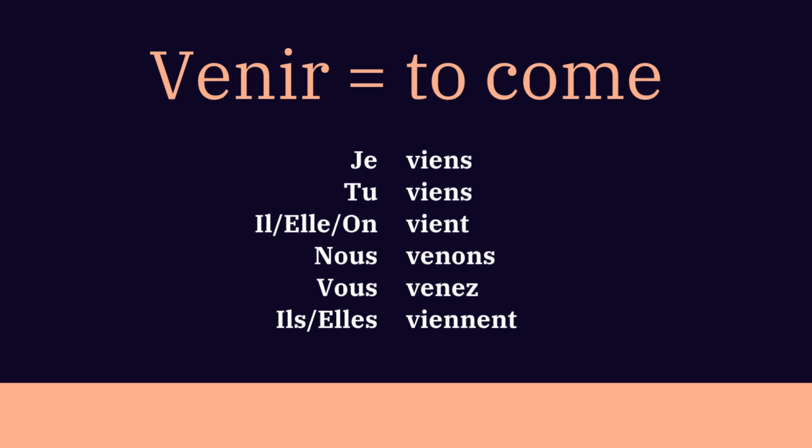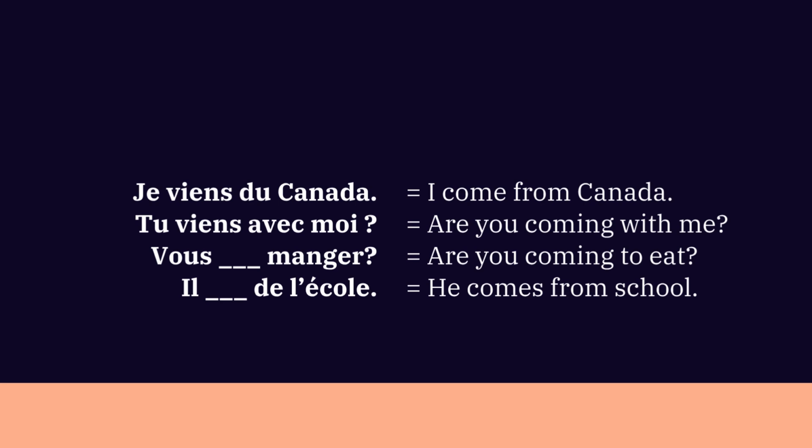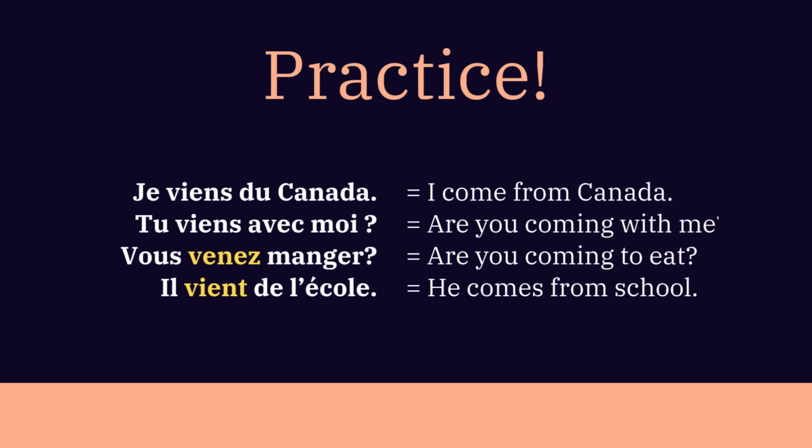You'll notice that all of the forms except for nous and vous have a stem change, so instead of just going VE, it goes VIE. You will see phrases like je viens du Canada and tu viens avec moi. Fill in the blanks for the bottom 2. Again, you can rewind the video to the last slide if you need some help. Did you get vous venez manger and il vient de l'école?